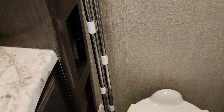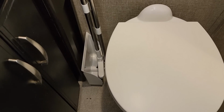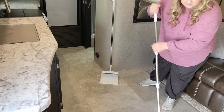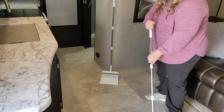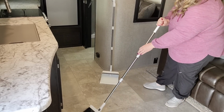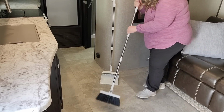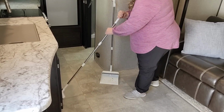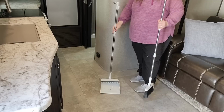And the thing I appreciate about the broom, like I said, is that the handle is nice and long. So when I'm actually sweeping with it, I don't feel like I'm bending over and hurting my back. And the head of the broom is nice and wide. It's about the same width as a regular household broom. It's just the bristles are a little bit shorter. So as I'm sweeping, I actually feel like I'm accomplishing something because I'm not using this tiny little broom. It's almost a full-size broom.